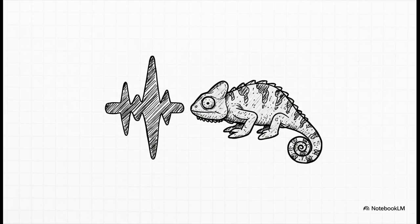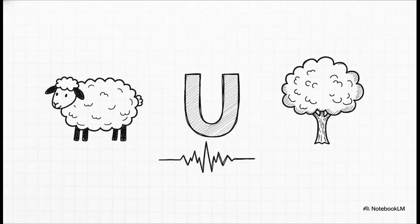It's straightforward. But that simple sound can also be a bit of a trickster. Because of course you've got these other words that sound exactly the same. A ewe is a sheep, U is a letter, and a yew is a tree. It's just a fun little reminder that in English, what you hear isn't always what you get.